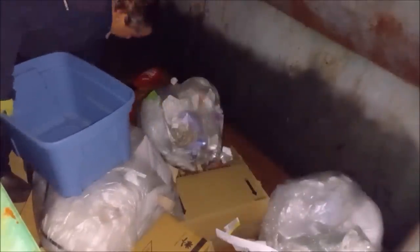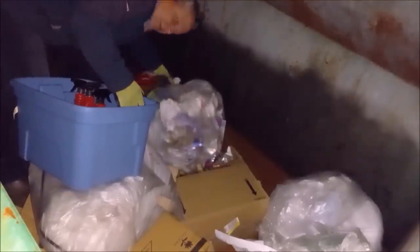Of carpet cleaner? Could that be a whole case? Sometimes if one leaks, they just throw the whole case away. I don't want to step on any nails. Are these full? Yes, they are. That might be all it is. I've seen them throw away a whole case because the caps are loose.